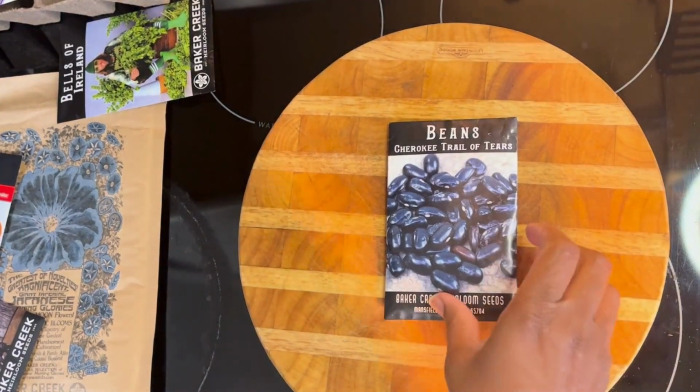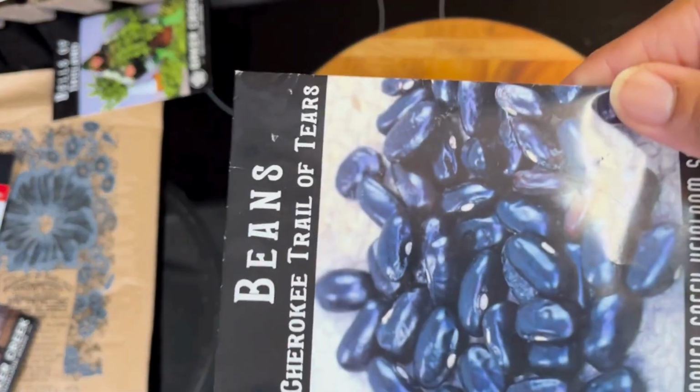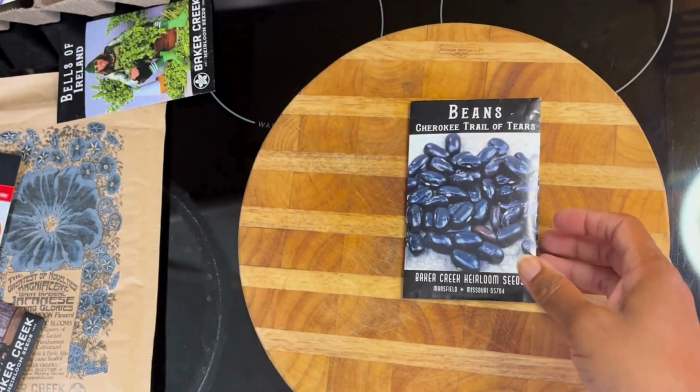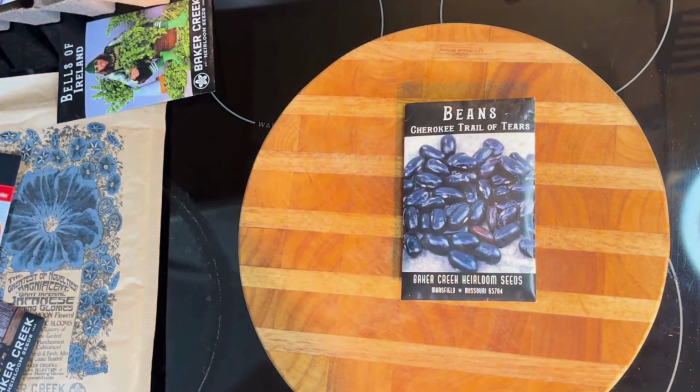Okay, well, what is next, you may ask? And that is the Cherokee Trail of Tears beans. I purchased these because I have developed a love of history.